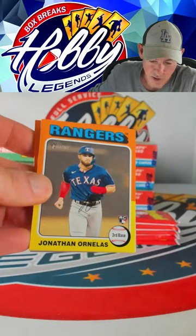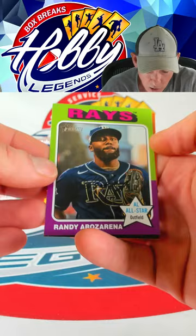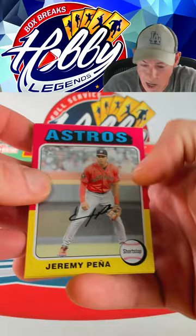Do you guys see they called up Jackson yesterday as well? See if the Orioles can make it three Rookie of the Years in a row. Randy Arozarena on the low-numbered short print. And I saw the three youngest players in baseball right now are all Jacksons, with Chirio and Paul.